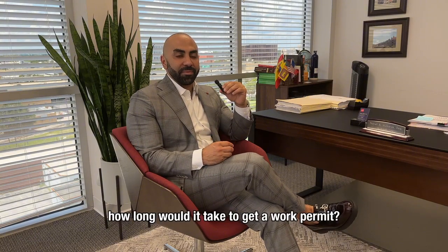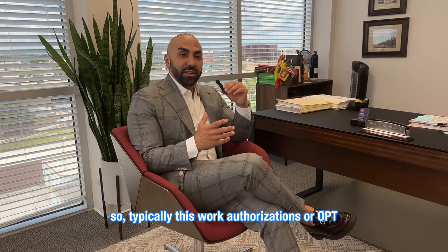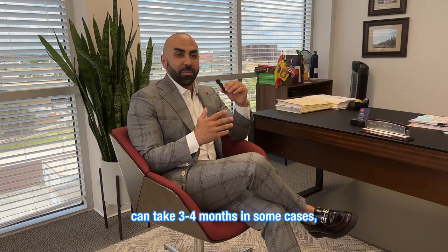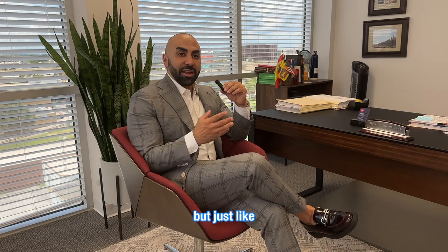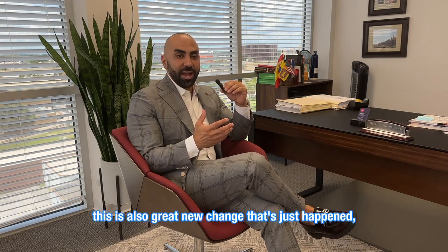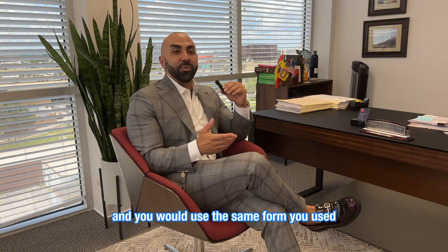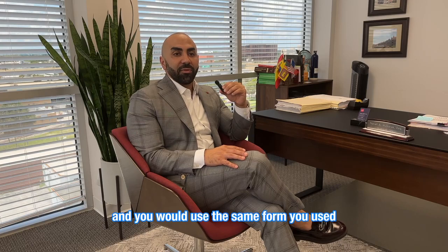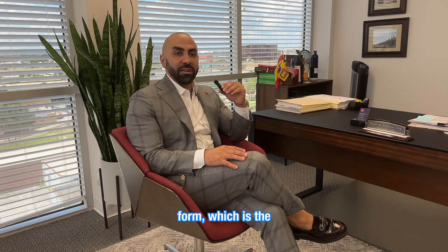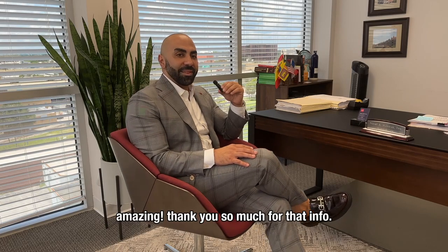How long would it take to get a work permit? So typically, this work authorization, or OPT, can take 3, 4 months in some cases. But just like the premium processing for change of status, this is also a great new change that's just happened. You could do premium processing for work authorization as well. And you would use the same form you used for the change of status, which is the I-907 for premium processing. Amazing. Thank you so much for that info.